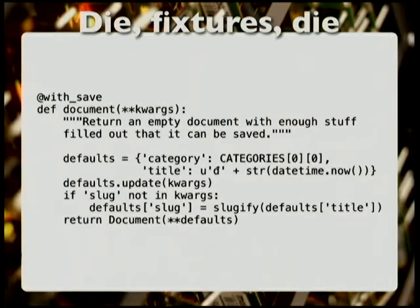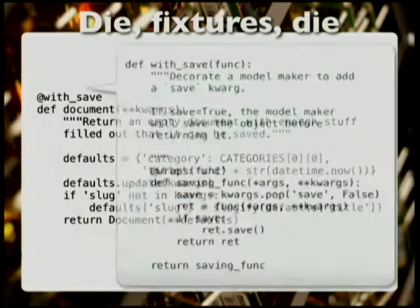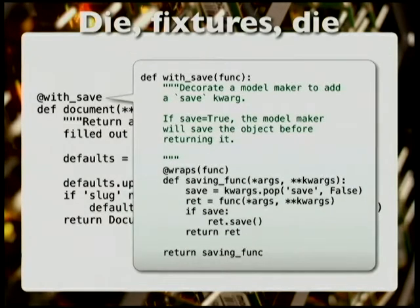And then the one little library-ish thing I did is I made a with_save decorator. All that does is when you're saying document.title equals this, equals that, you can say save equals true at the end, and it'll actually save it in the database. That means you can do one-liners like I did before without having to instantiate separately and then say, all right, next line, document.save. Makes it a lot clearer to lay out.